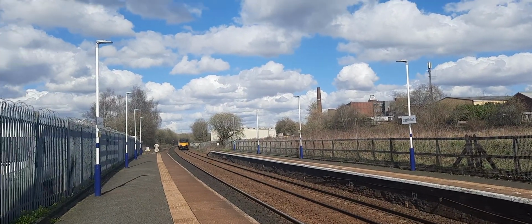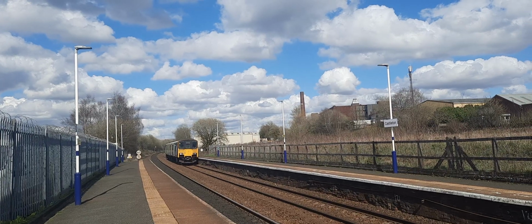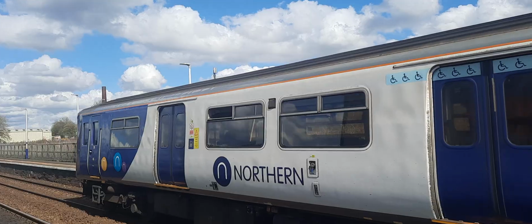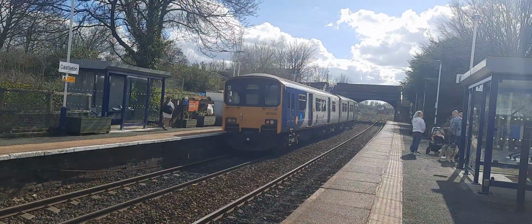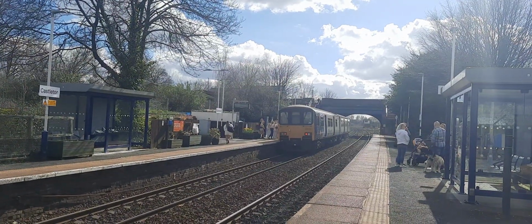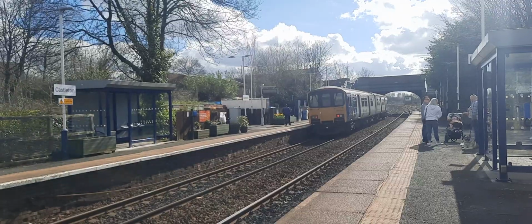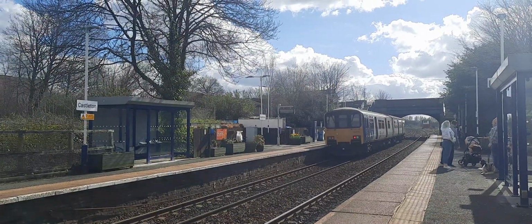Well, you heard that. So the next train to be coming, well, stopping, will be 150128 with the Northern service to Blackburn. And the 1358 is being delayed due to unknown reasons, so I will get the reasons why in the next couple of clips. So now getting ready to depart is 150128 with the 1355 Northern service to Blackburn.